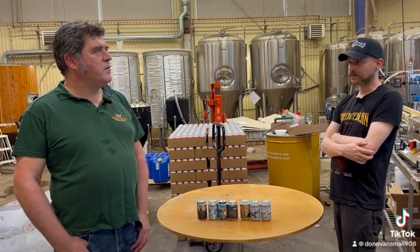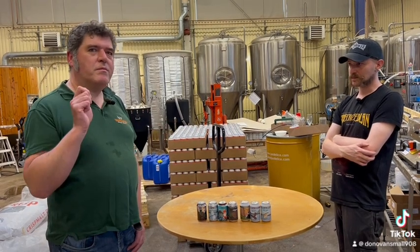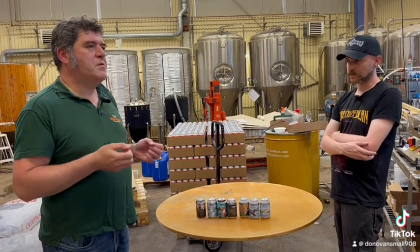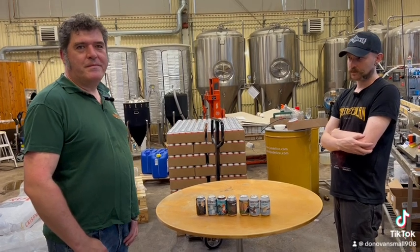Yeah, and there is kind of a lack of soul when you're just pushing a button and doing a computer-aided recipe. Push a button. Yeah. There's a lack of craft in that.